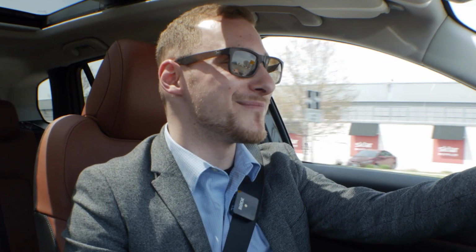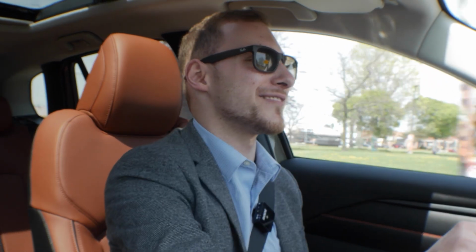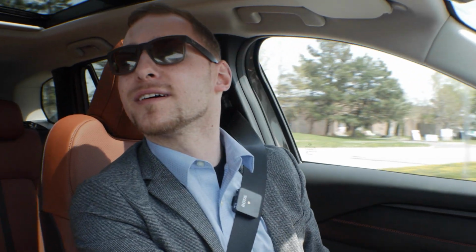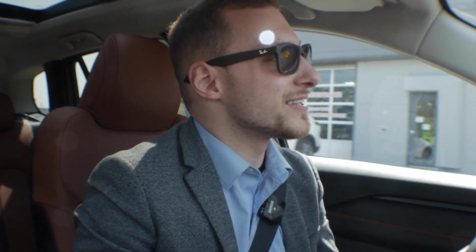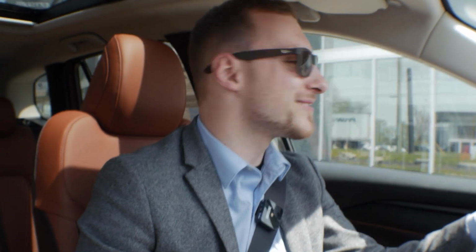I gotta say, I'm a big fan. The anticipation was definitely matched with the excitement after driving this thing. I'm very impressed, and like I said, I've been a Mazda enthusiast for many years. I owned a Mazda before I even worked for Mazda. So I've been a fan. Now having my fourth Mazda at home and driving this is different. This is cool, and it's a welcome addition to the lineup.